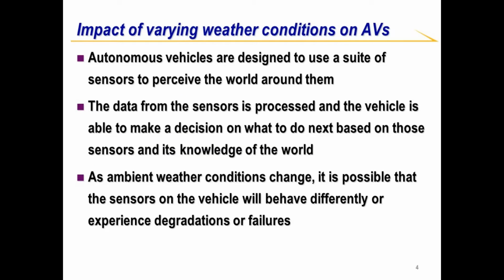This leads us to the question of what the impact of varying weather conditions on autonomous vehicles is. So what really is an autonomous vehicle? It's going to use a suite of sensors to perceive the world around it. Those sensors will feed data into some kind of central processor, which will determine the state of the world based on that sensor data and its knowledge of the world, so the state at T0 and all states before that. As ambient weather conditions change, it's possible that the sensors on the vehicle will behave differently, so they could experience degradations or failures. If you start off leaving in the morning and it's sunny and then it starts raining, you can envision that cameras and other sensors might begin to behave differently, which could impact how they perceive the world and the data that they give you.